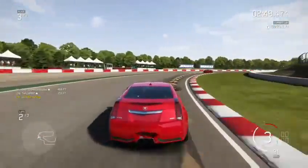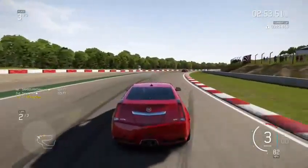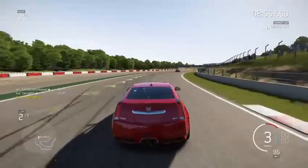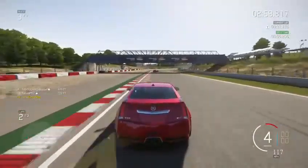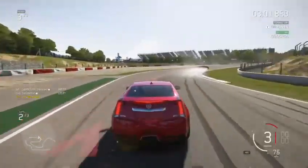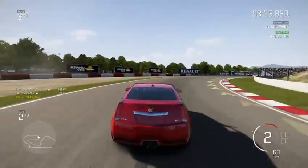Holy fuck, look at this though. Yeah, I don't know which one's the best drift car. This thing's surprisingly good. Fucking body roll, man.